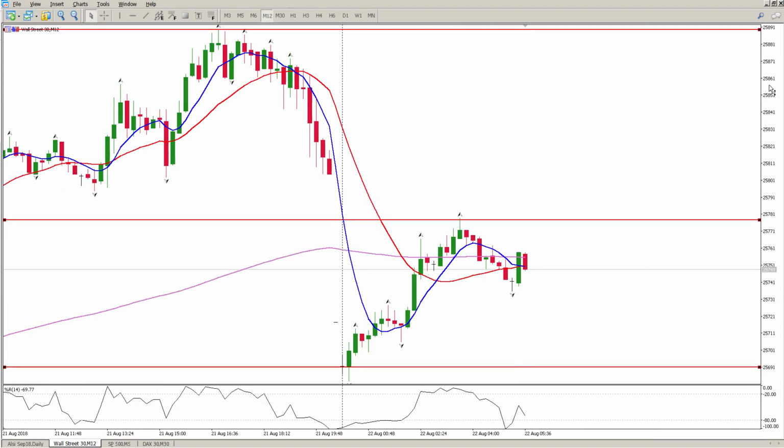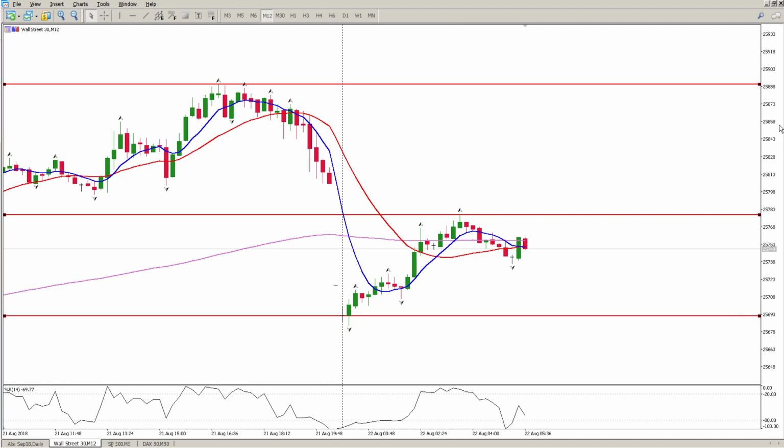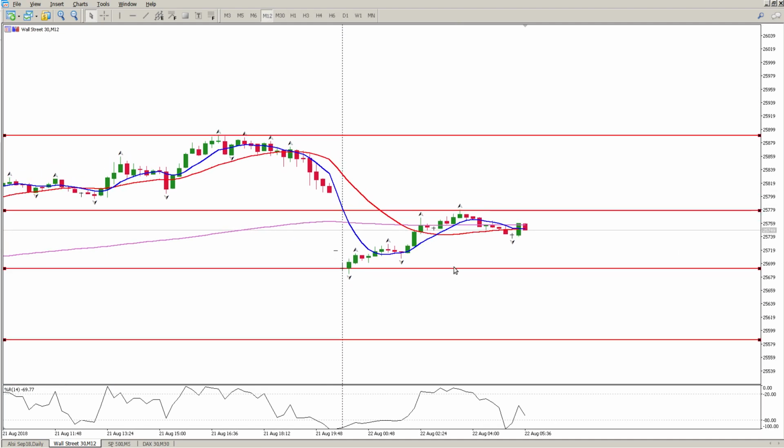Looking for a long entry, and it's going to be off one of these levels. Okay, so it's either this area of 25690 or alternatively off 25580. That's kind of my view of this at the moment.